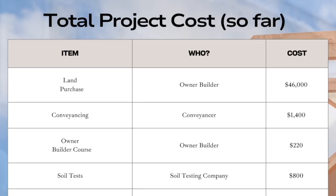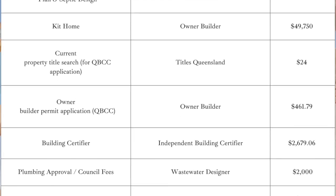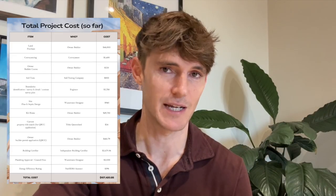When we add that to our total, like our other build costs to get to our total build cost, our total cost so far is $107,420.85. So it's adding up pretty quick, in that we've got everything required for the certification, like the energy efficiency rating, plumbing approval, everything like that, council fees. It really does add up. So to hit our $150,000 budget, it might be a bit tight, but we're still going to try and do that. The next thing I want to show you is what we've been working on.